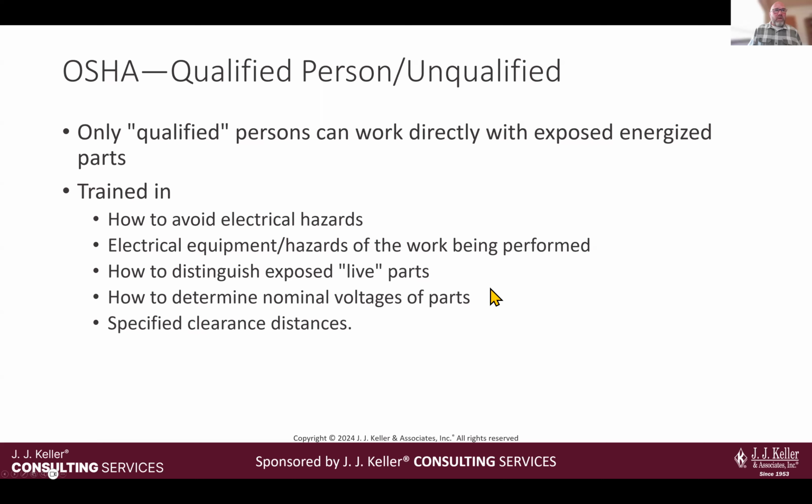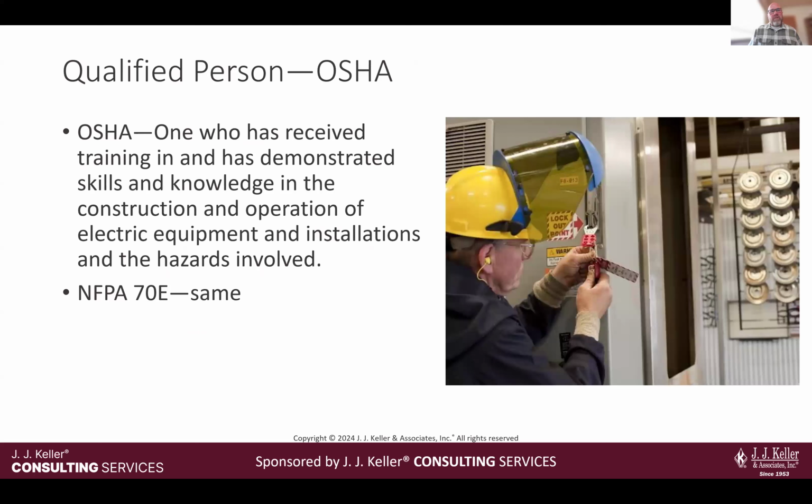But if the qualified persons are required by NFPA 70E to have training every 3 years at a minimum, unqualified persons are required to have training every 3 years as well. So from your own perspective, you may want to think about that for your own sake, to make sure that you and your team are covered in that area.